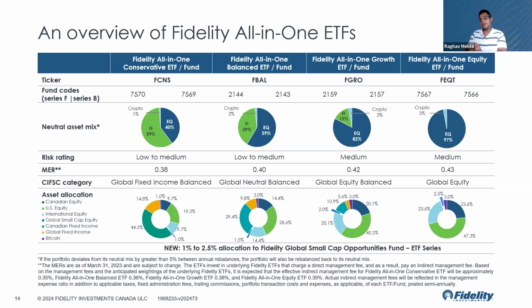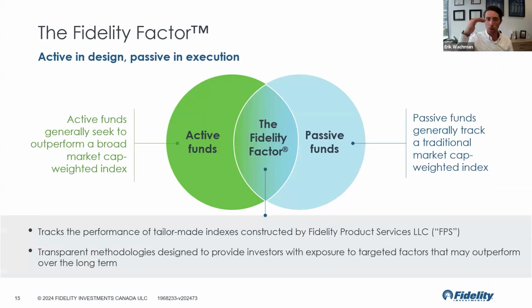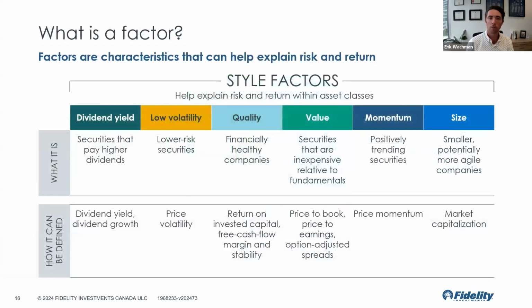So obviously, the more aggressive it gets, you invest more in equities, and the less aggressive you get, you invest more in bonds. And if I talk about the equity allocations, we hold equity factor ETFs, and I want to go back to this slide. So on the equity side, we buy low volatility, high quality, momentum, and value stocks with the factors. And on the fixed income side, Raghav, do you mind maybe just giving an example of what would fall into those buckets, just to paint a picture for clients and individuals who own these funds?